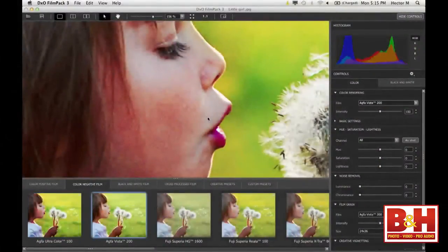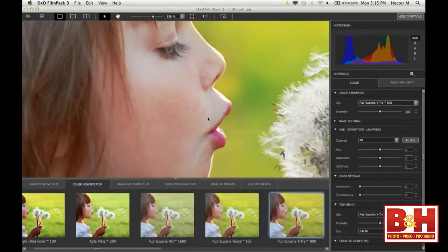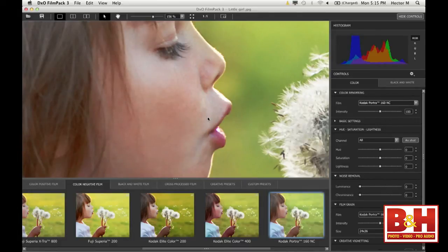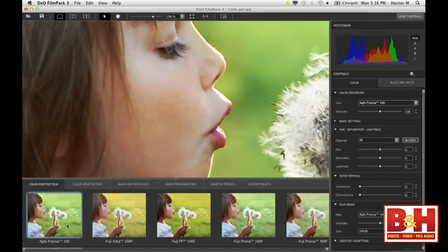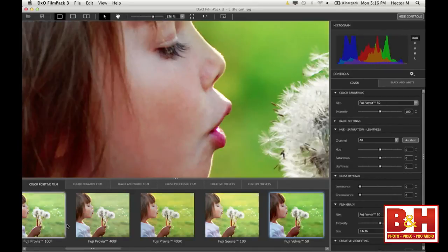Now we're going to go into the color negatives and show what we have to offer. We have Vista 200, we have Superior, Fuji Elite 400, 160 NC. Who didn't use that? Filmography. Now let's go into the color positive films. Agfa 100. There was your Fuji at 100F, your 100C, Provia, 400, Sensia.